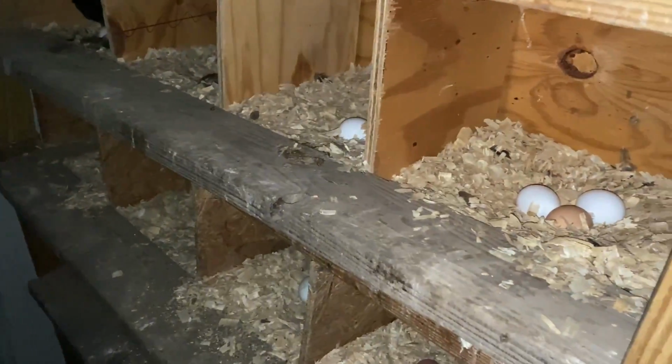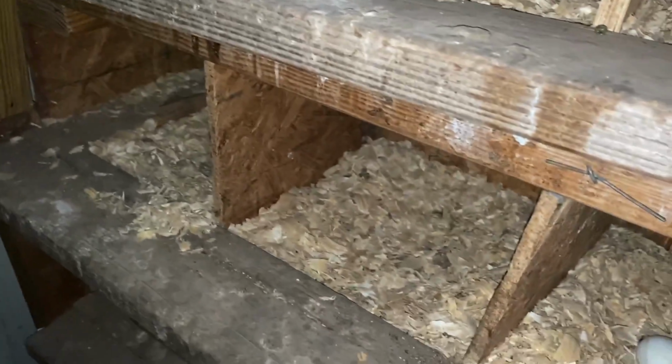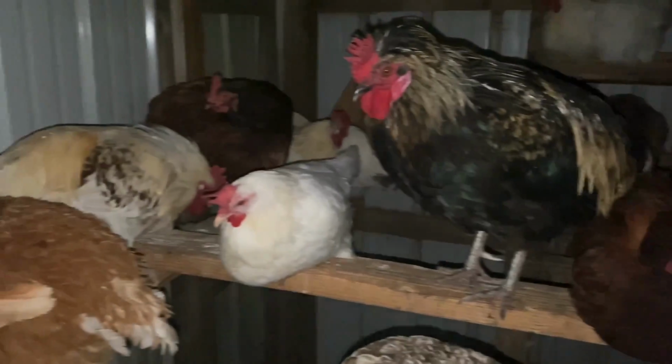In the hen house, getting some eggs now. Egg production has been pretty down this week. The other day I only got 12.5 eggs. Today's probably about 18 eggs. And a lot of the chickens starting to molt.